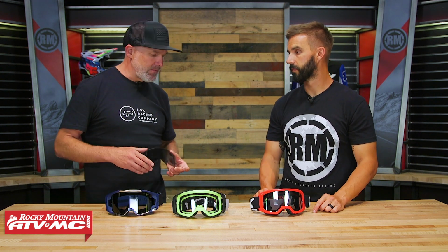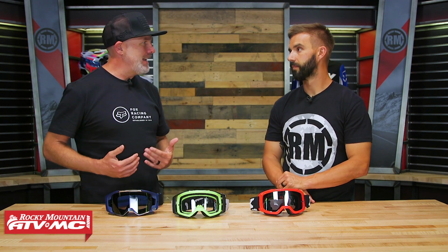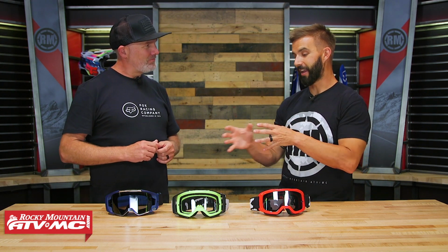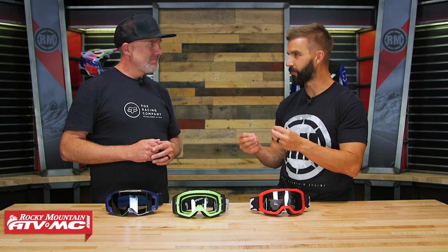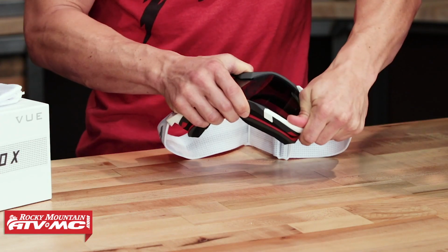And the other cool thing about the View, I mentioned earlier, is the True Lock system. Really easy to pull the lens in and out of the goggle if you want to change lens colors, but it's also really good for cleaning the goggle as well. I have a nitpick. You get spoiled when you have an injection molded lens that's quick to release, because once you go to a standard lens, it takes a little bit more work. You get finger smudges on there. So I've used the View goggle. It is very simple to change out the lens. So I really appreciate that.